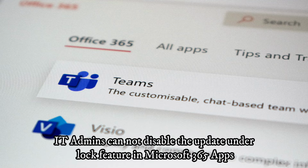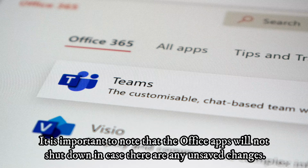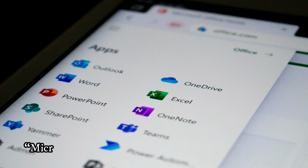IT admins cannot disable the update under lock feature in Microsoft 365 apps. It is important to note that the Office apps will not shut down in case there are any unsaved changes. Moreover, it is not possible for IT admins to disable the update under lock feature in their tenants.